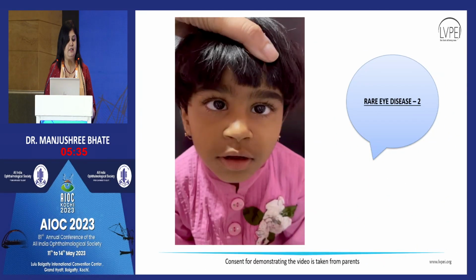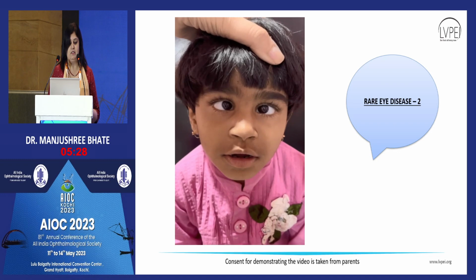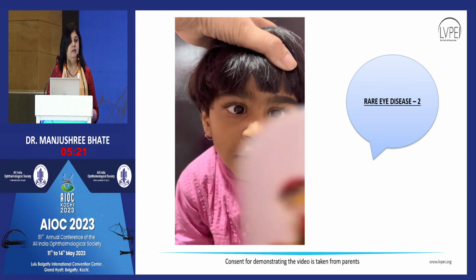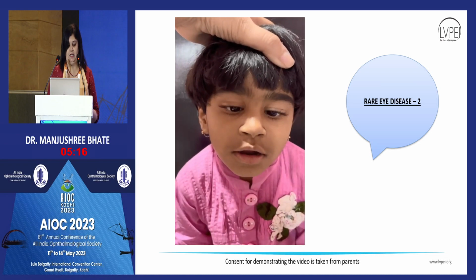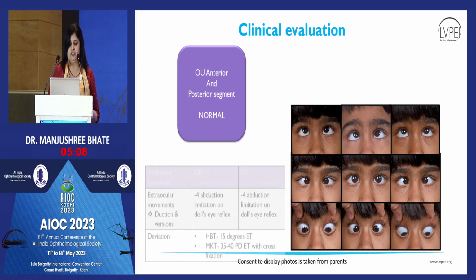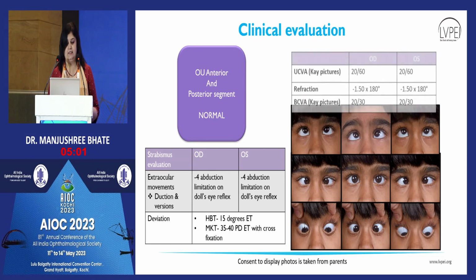Our next rare eye disease is a child. Try and run this photo if you can, to look at the ocular motility over here. So see what happens when we're trying to check for abduction. Both eyes tend to converge, so there's a synergistic convergence. There is absolutely no abduction in either eye, both the right as well as the left eye. So this is the ninth position of gaze where there is no abduction. In primary position, there was 35 to 40 prism diopters of esotropia on the Krimsky test.